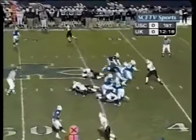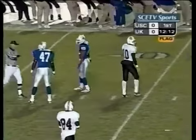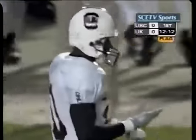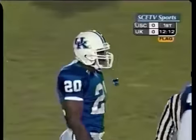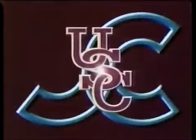3rd and 12. Pass to the right side on the slant route, and Carlos Spikes is hit, and there is a flag. It looked early. The ball was thrown high by Phil Petty, but certainly catchable, and Carlos Spikes appears to be the recipient of an interference call. It's pretty close right there, Todd.